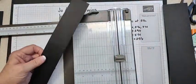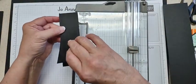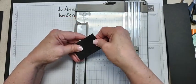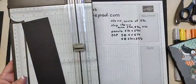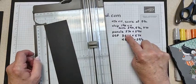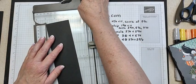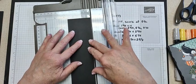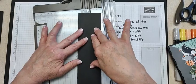Okay, and this is going to be folded like this, down in the center and then up on the sides. And I'll use my bone folder on that in a few minutes as well. And then we're going to have 4 pieces that are 2 1/4 by 2 3/4. So I'm going to trim this at 2 1/4.